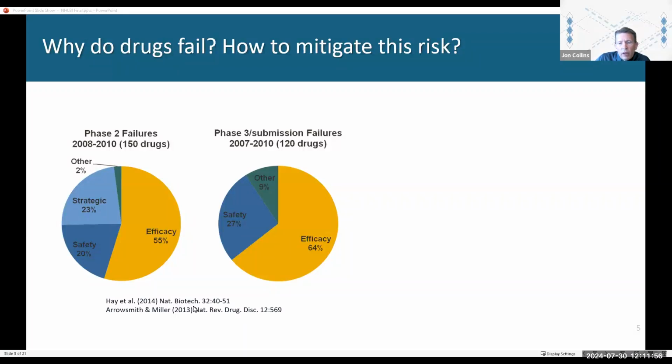So a lot of companies and translational funding groups and others have started to rethink how they manage the cost and manage the risk for a given therapeutic project.